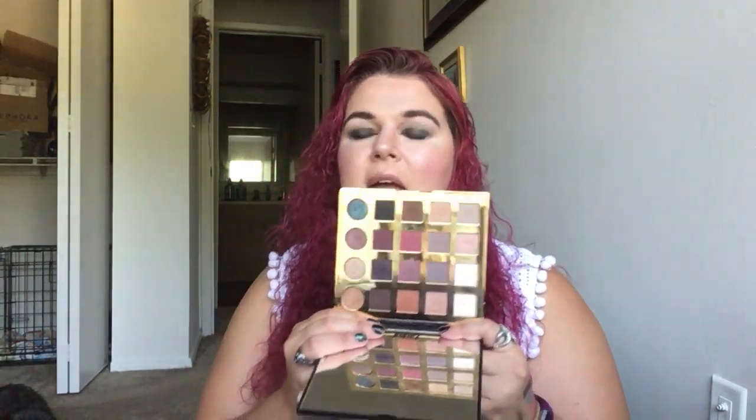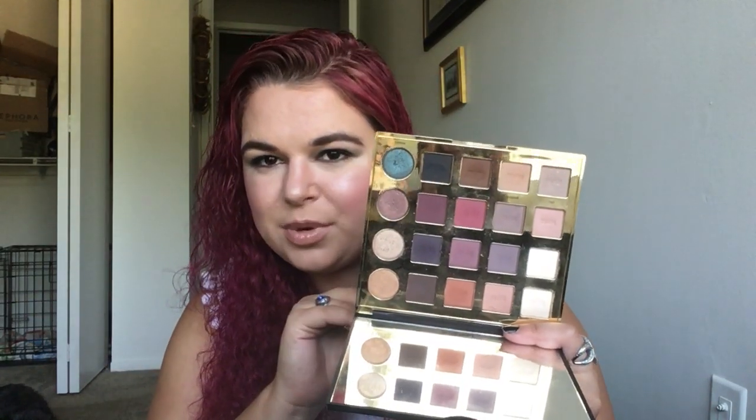I actually got this palette from John, my boyfriend, our first Christmas together. He didn't know what to buy me. I said, let me get on Sephora and I will pick something out. And I picked out this because it had just come out, and I really wanted to play with it. I don't know how I feel about this palette anymore. I'm going to be honest with you. I like the shades in it. I'm still really drawn to them, but I just don't know about the performance.